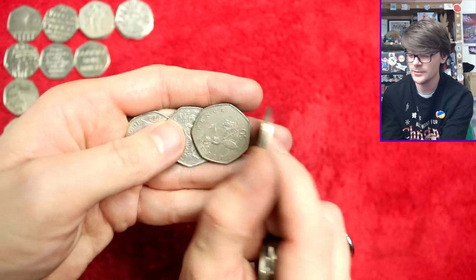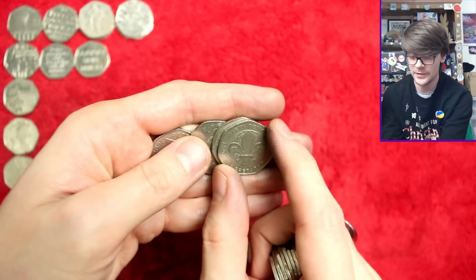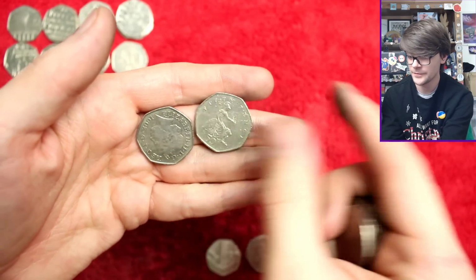Right, Scouts, will it be a restrike? No, but that's fine because it's a new one for the book.